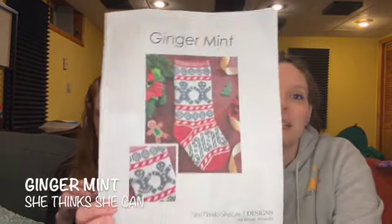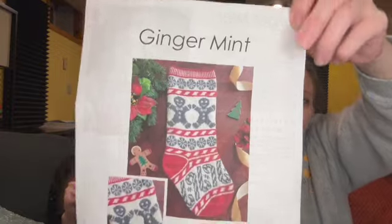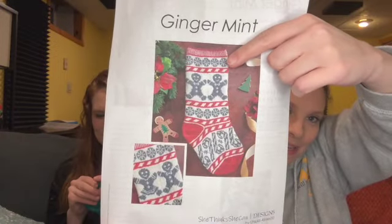It will eventually look like this. So it is the Ginger Mint pattern by She Thinks She Can Designs. So yeah, I'm just up there. I just started this like 2 days ago.